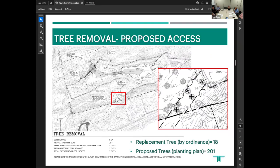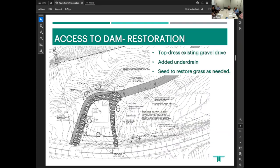Can I ask, how much material do you plan on actually taking out? Is all the sediment going to be put in the detention area? Yeah, well, Lori's actually going to speak on that in a few slides. So we do have that quantified, and it will be staying on site, but we will get into that in more detail.